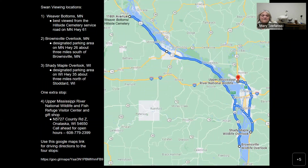So we're going to take a little tour. As Linda mentioned, we do have a bus tour that makes a round trip from Winona, and we'll go to these locations. But if you live close enough or you just want to do your own drive, you can get this information off our friends' webpage, which there'll be a link to. And there's also, if it works right, a Google Maps route at the bottom of this slide that should take you to each location if you need assistance while you're driving.